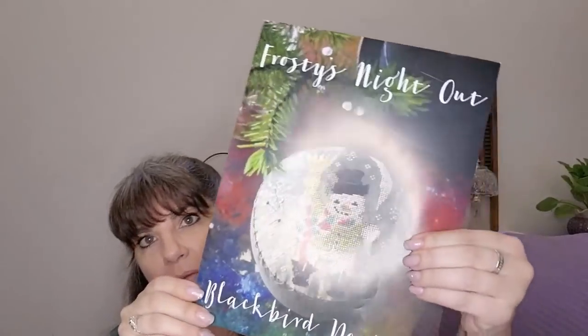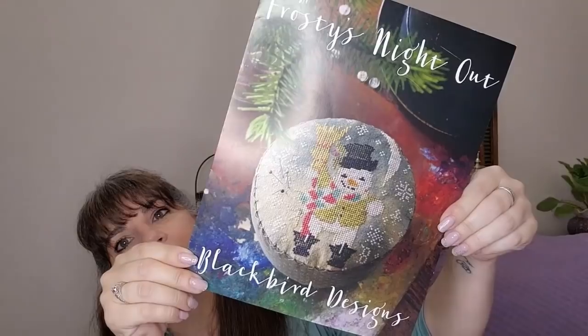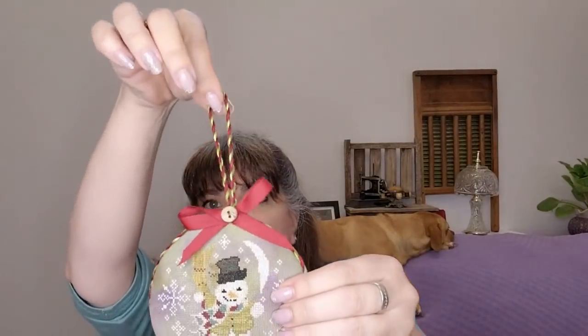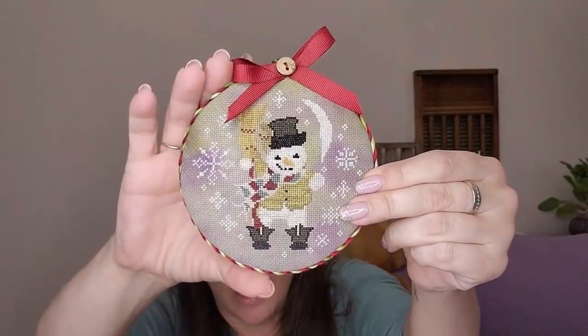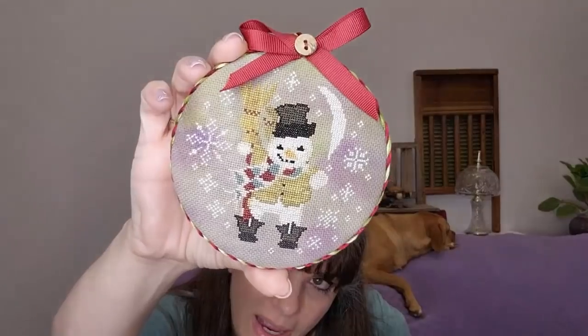Okay, the next one is Frosty's Night Out by Blackbird Designs. Love him. He's so cute. So I made that one into an ornament. And this one is on 22 count Aida that I dyed myself.